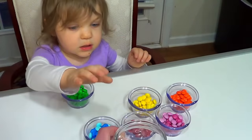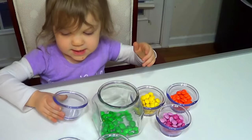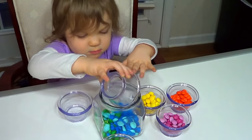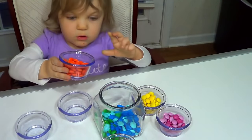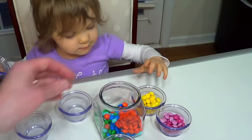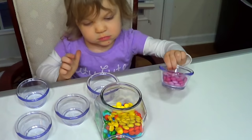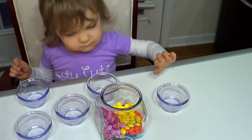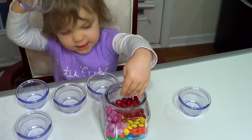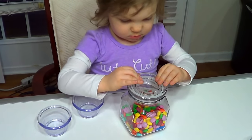Good job. Let's put all the colors in this big jar. Here goes green. What's next? Blue. Can you help? Here you go. Good job. What's next? Orange. Uh-oh. What you got there? Yellow. And pink. What about that color? What color is that? Red. Can you say bye-bye rainbow? Say bye-bye rainbow.